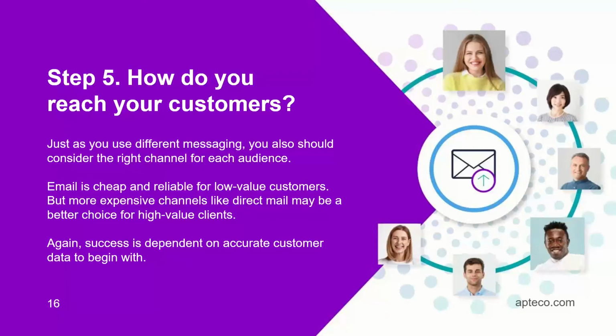So now that we've determined the target group and the message, you're going to want to make sure you've got the right channel in place to communicate with them. So here you'll want to look at channel preferences for individual customers. Have they communicated that to you? You'll want to take into consideration the cost of channels.